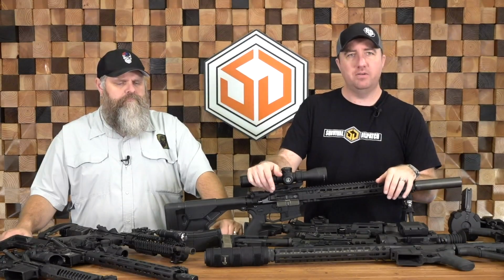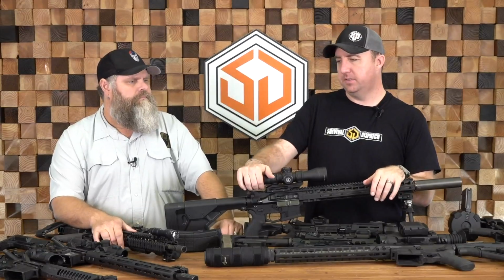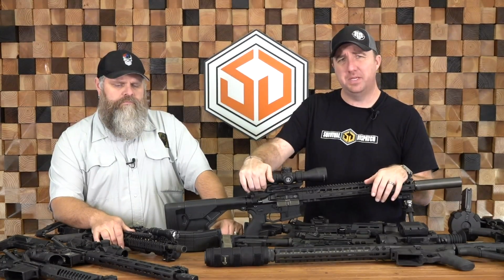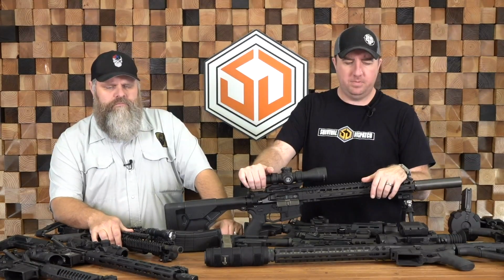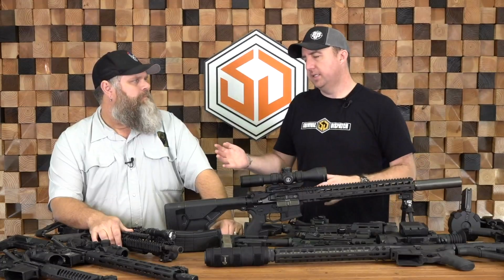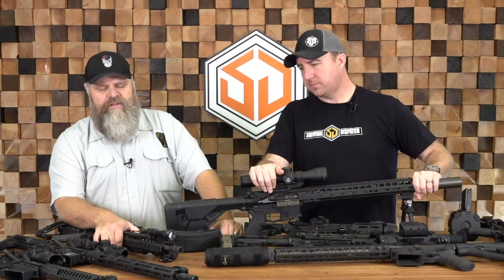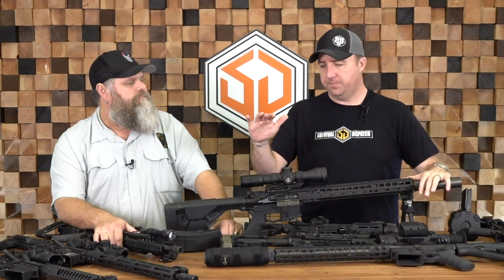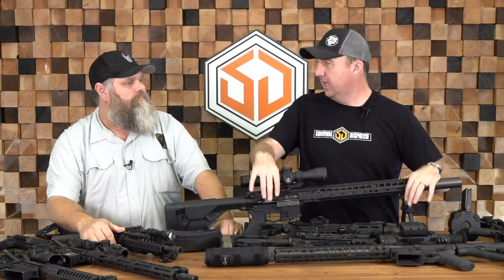A 10.5, a good 10.5 gun will be able to reach out to 300-400 yards, really depending on what optic you have on there. It's such a hard question because there is no one size fits all. It depends on what you're doing. There are things where I would always like to have this rifle set up because I know I can do a lot of things at a lot of range.